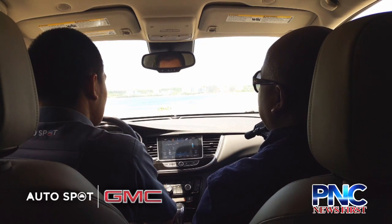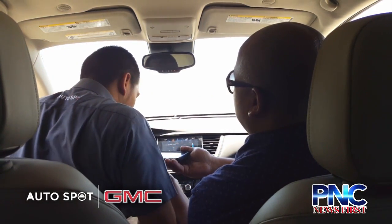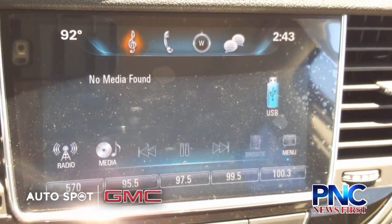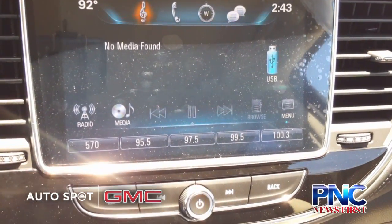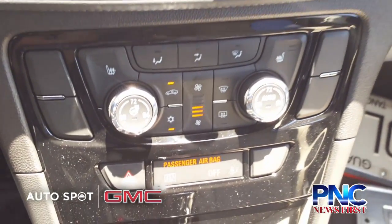It is fully loaded. What can you tell us about that? Well, it does have a touchscreen. You have your basic aux cord and USB, and also you do have Bluetooth. Also, we have Apple CarPlay. So if you have an Apple phone, you can plug it into the CarPlay. You can do navigation, your music, and also calls and contacts.